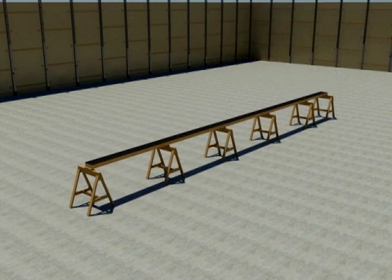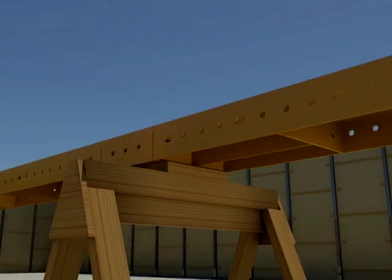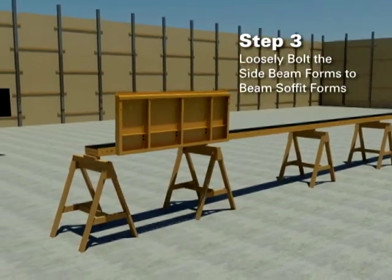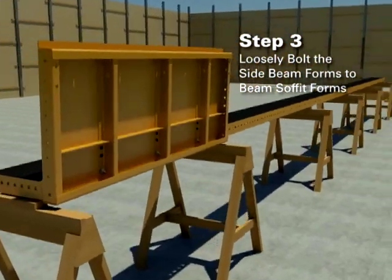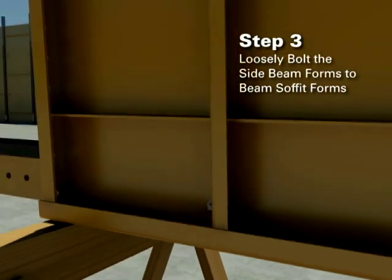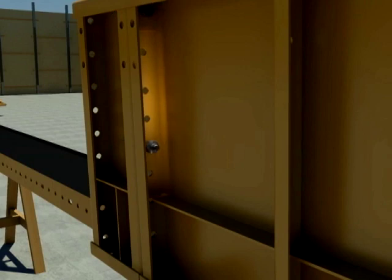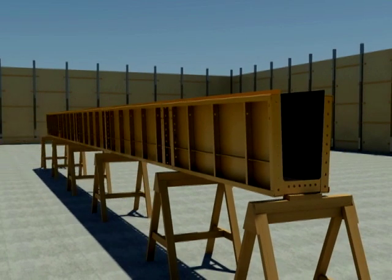When the complete soffit assembly is in place, tighten quick bolts and check for straightness with a string line. Shim as needed and retighten, checking for straightness one more time. Step 3. Place the first side beam form in place and loosely bolt to soffit form. Place the opposite side beam form and loosely bolt to soffit form. Repeat with remaining side beam forms, loosely bolting the vertical beam joints together as they are set in place.